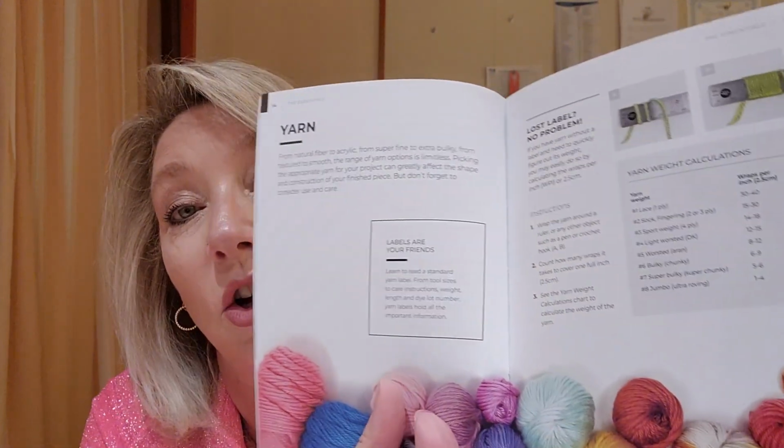But let's delve in. So we start off with, if you're just basic and you're just starting out, she's got all the information in here about different yarn sizes and how to tell which yarn to use with which project, and crochet hooks and holding the hooks, whether you're a right-handed or a left-handed person. Or different kinds of yarn and how to tell which size yarn to use and how to measure the gauge and how to read a label.